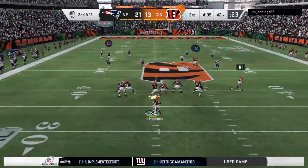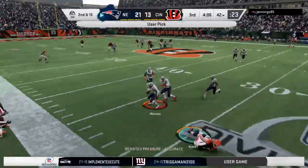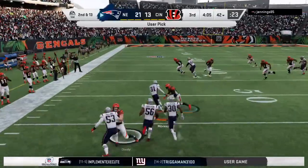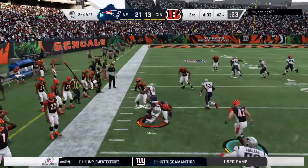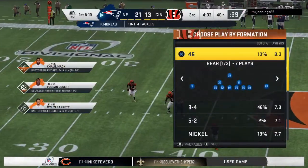Taken down back at the 42. Now on 2nd and 13, Mahomes, into heavy traffic, and it's intercepted. Picked up by Fabian Moreau, and he'll take it across midfield to the 46-yard line.